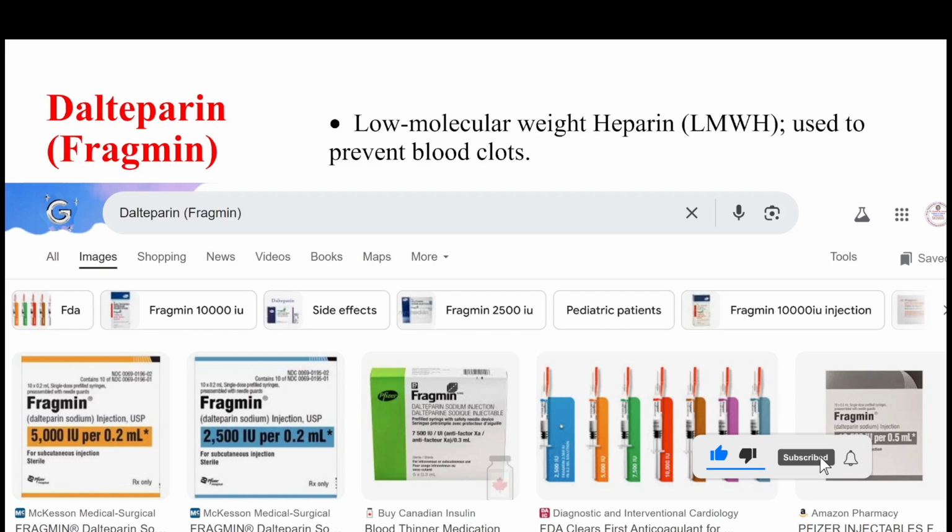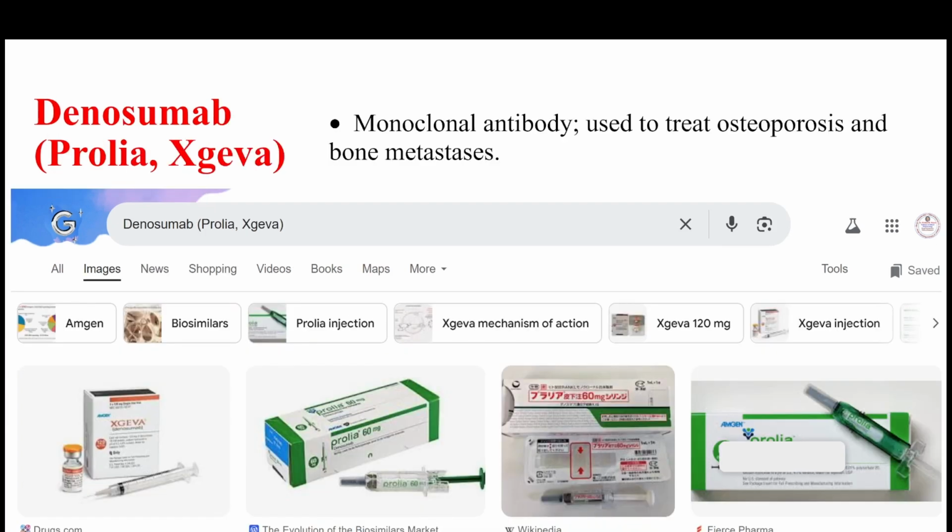Makes sense. Okay, shifting gears a bit, let's talk bones. Denosumab is next, and it's marketed as both Prolia and Xgeva. Denosumab. This one's fascinating. Imagine it like a very specific construction crew in your bones. It targets and halts the activity of those cells that break down bone tissue. So that's how it helps with osteoporosis. Yep. And it can also be used when cancer has spread to the bones, to help prevent further weakening. Wow, really protecting those bones.